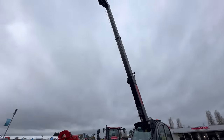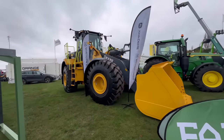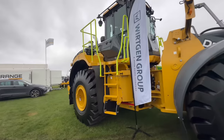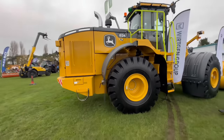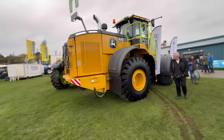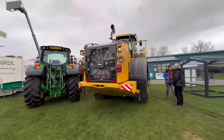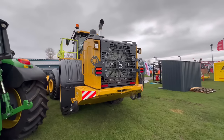Bit higher lift capacity as well than ours. Wow, that's a beast, isn't it? Absolutely humongous. Who's that for, pushing the clamp up? Look at the fan on the back, I bet it'd nearly blow you away.